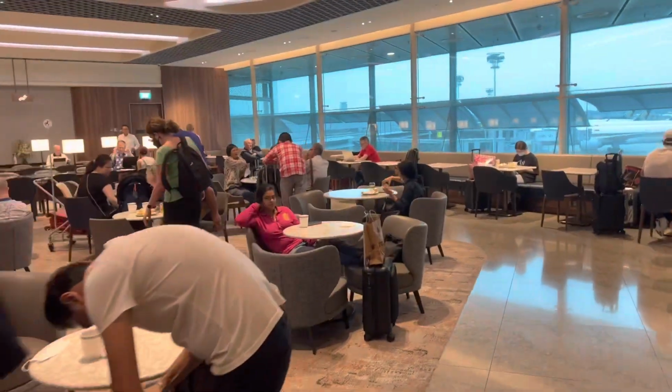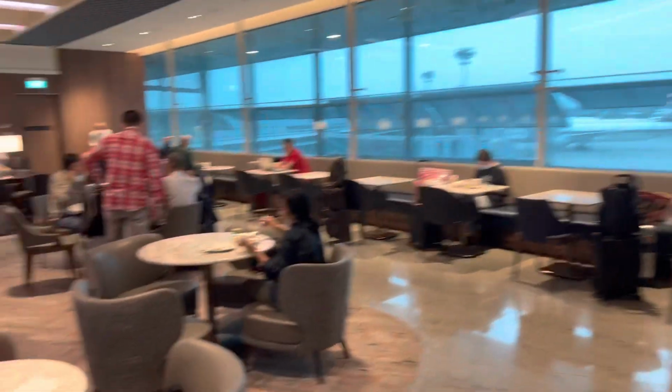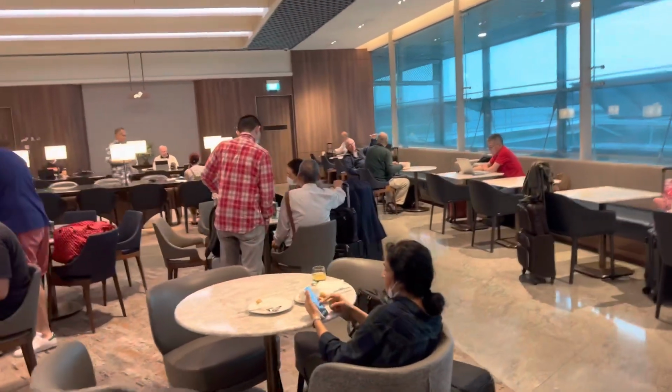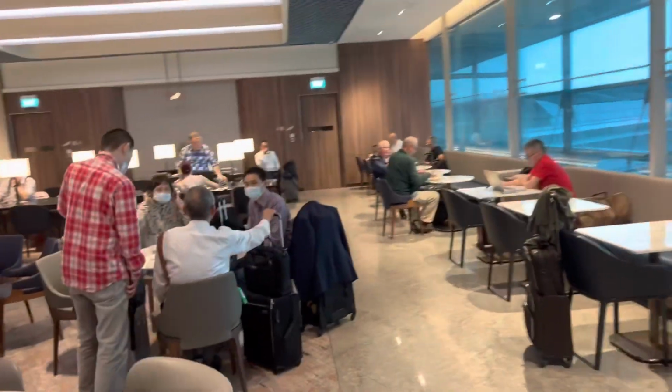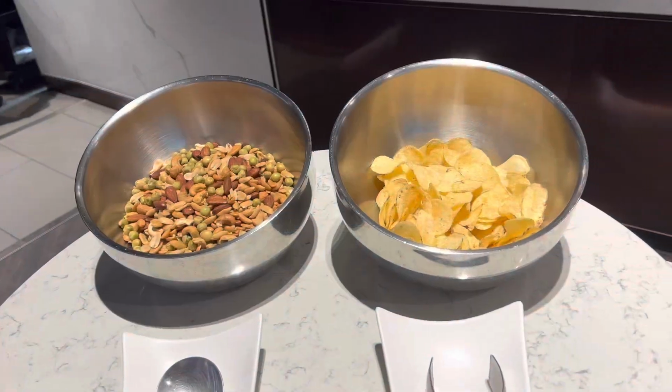And this corner would be the dining area, where the tables and chairs are arranged more like in a cafeteria style for dining. And if you go to the end of the dining area, that's where the sliding doors are that brought me into the sleeper area just now.